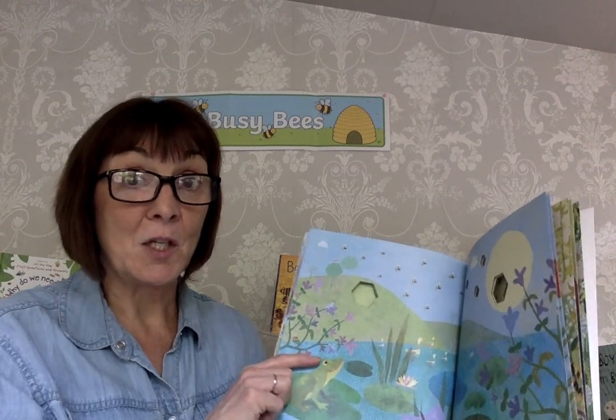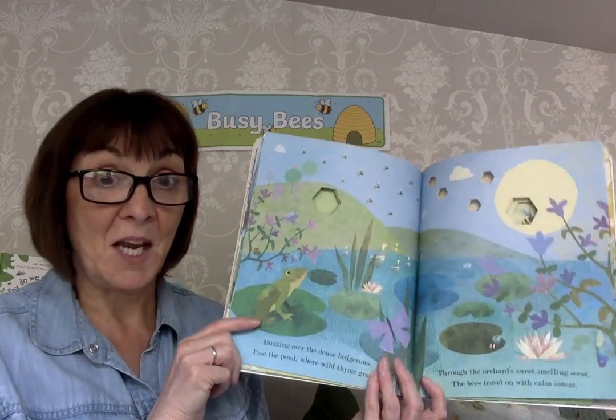And bees do a special type of dance. They dance around like a number 8. And as they dance around, that message that they tell the other bees, the direction of the pollen and the flowers that they can find. So that's the way that they can tell each other, they can communicate with each other.